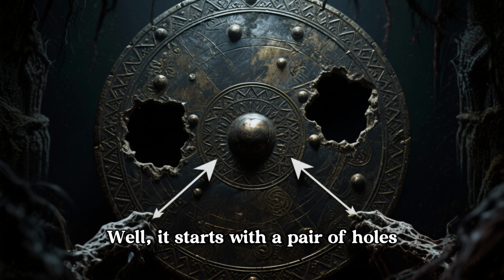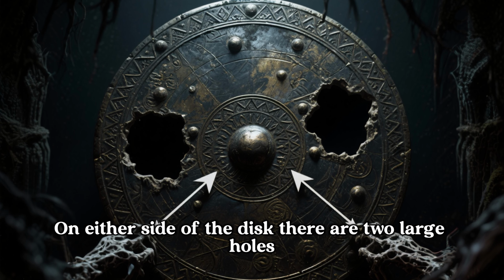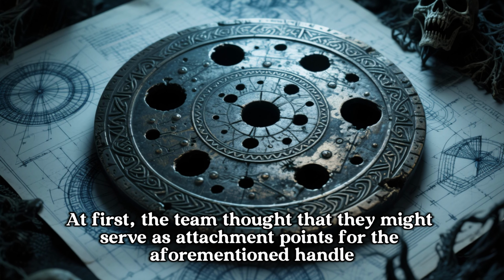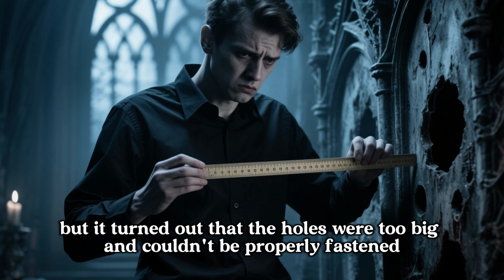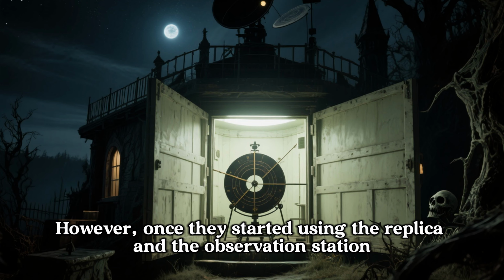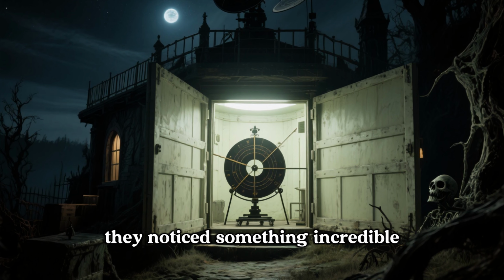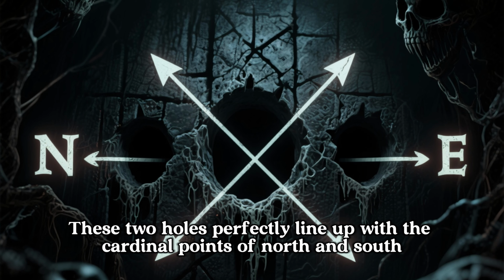Well, it starts with a pair of holes. On either side of the disk, there are two large holes that have never been properly explained. At first, the team thought that they might serve as attachment points for the aforementioned handle. But it turned out that the holes were too big and couldn't be properly fastened. However, once they started using the replica and the observation station, they noticed something incredible. These two holes perfectly line up with the cardinal points of north and south.